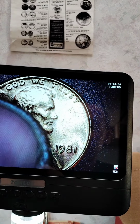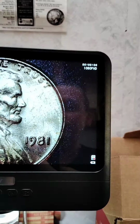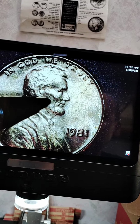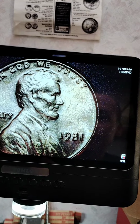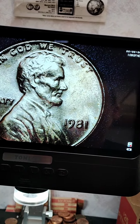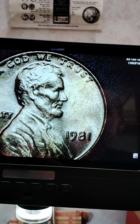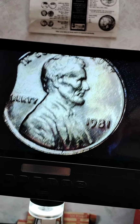Oh, look at his chin here, just to the right. Look at that, right there, all the way down. That is definitely something. A cud. What do you call that? Cud? Other than that, the color is gorgeous.